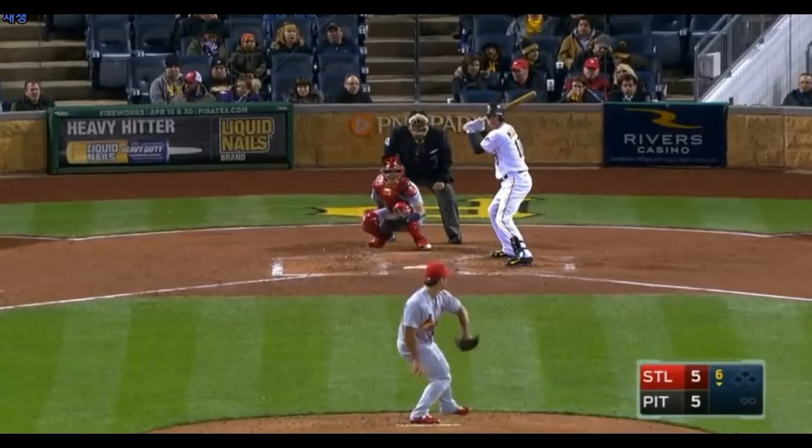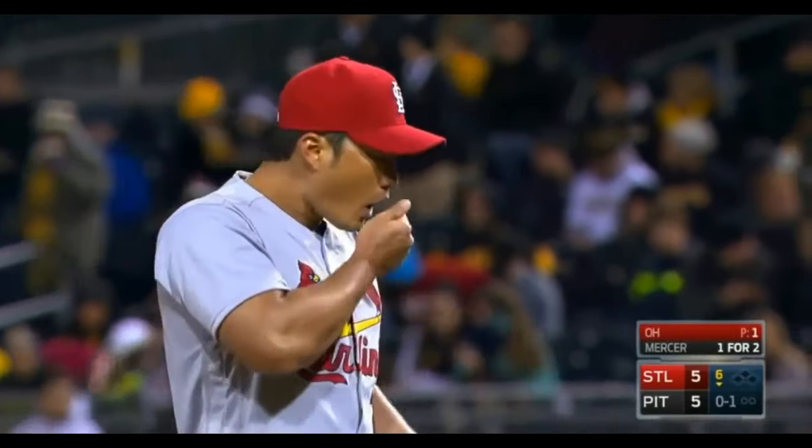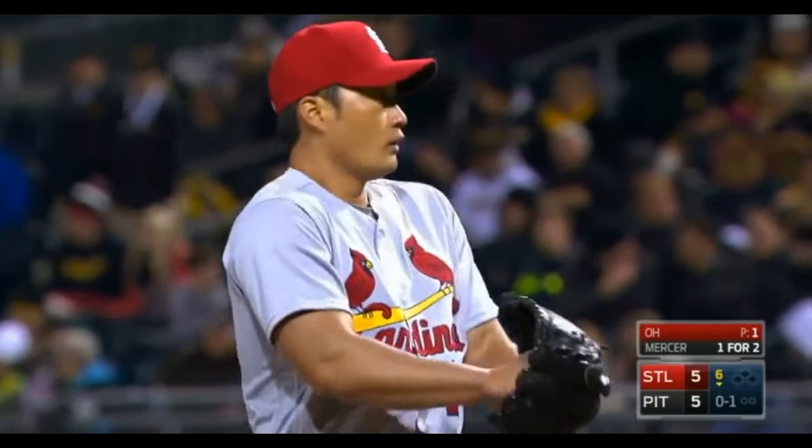Point about that. And I think we were a little bit surprised that he walked that first batter, because you expect him to come in throwing strikes, which he ultimately did with a shutout inning.